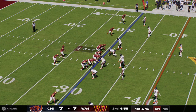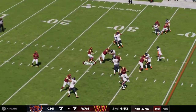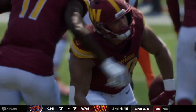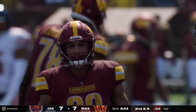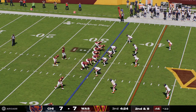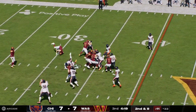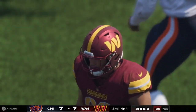First and 10. They'll run to begin the drive with Ekeler. And he'll get this only up to about the 33-yard line. Second down and 8. They run it once more with Ekeler. And he'll be stacked up at the line of scrimmage. No gain on the play.